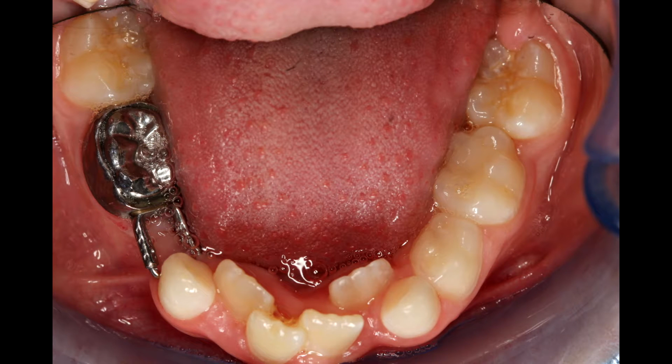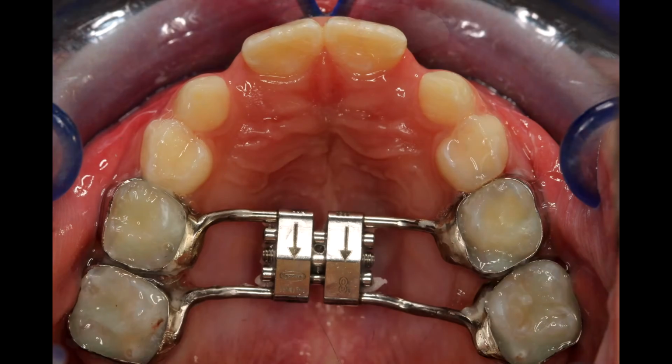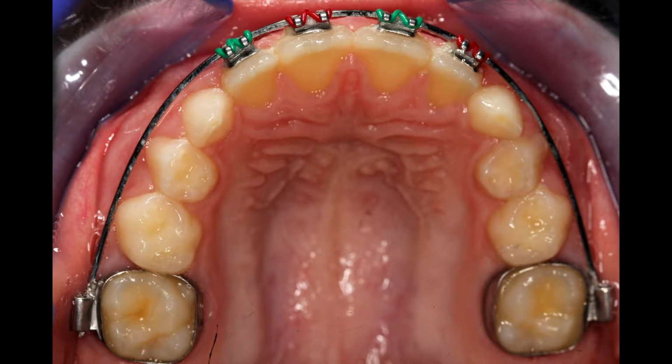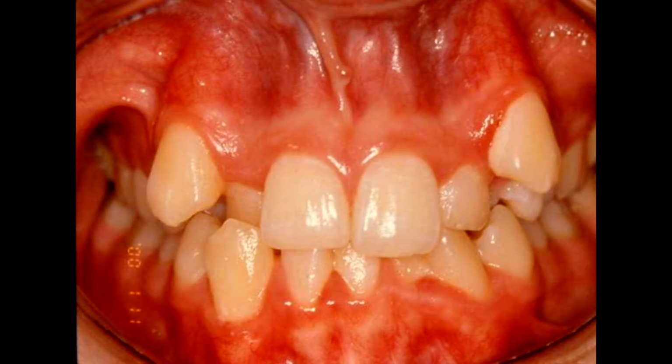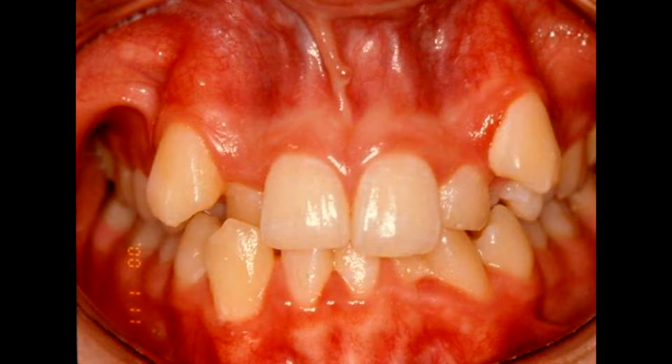Severely crowded or crooked teeth is another type of orthodontic problem that is best treated at an early age. Orthodontic appliances can align crowded teeth and develop more space in your child's mouth so that the rest of the permanent teeth may erupt in better alignment and in better position. Treating severely crowded teeth at an early age may prevent the need for permanent tooth extractions later on.